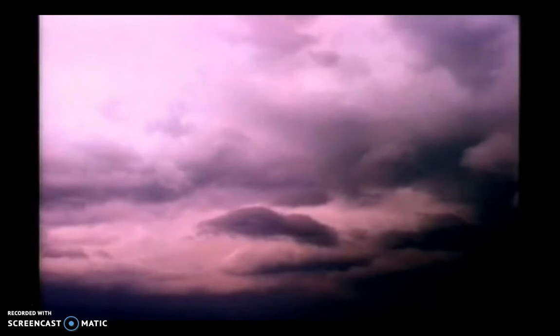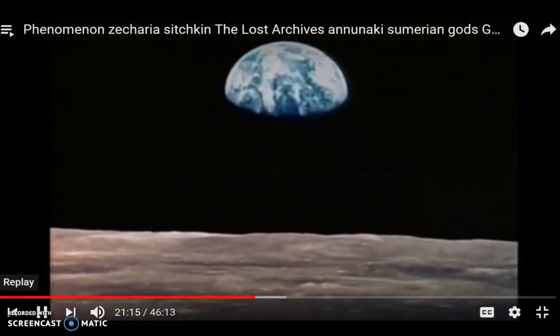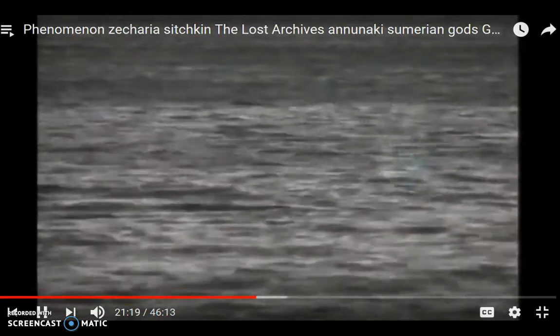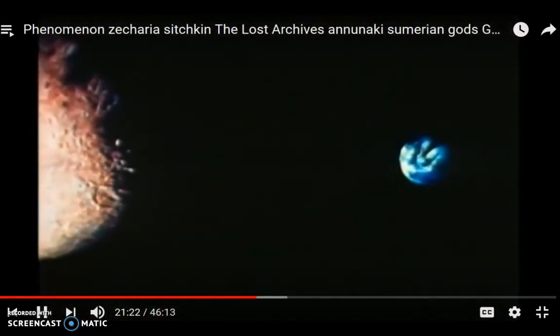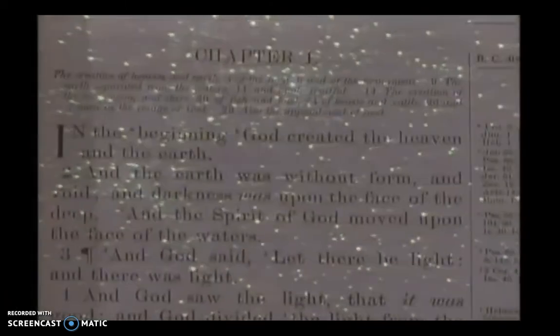When in the heights heavens had not been named, and below earth had not been called, not the primordial Absolute, their begetter, Mamu, and Tiamat, she who bore them all, their waters were mingled together. 2 planets mingled together. The biblical passage of Genesis reads, "In the beginning God created the heaven and the earth.